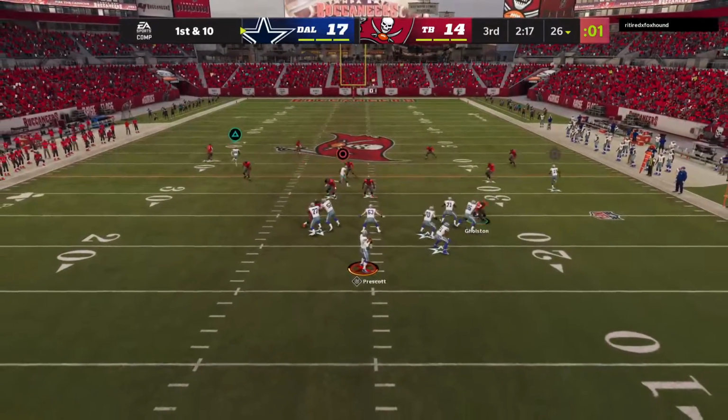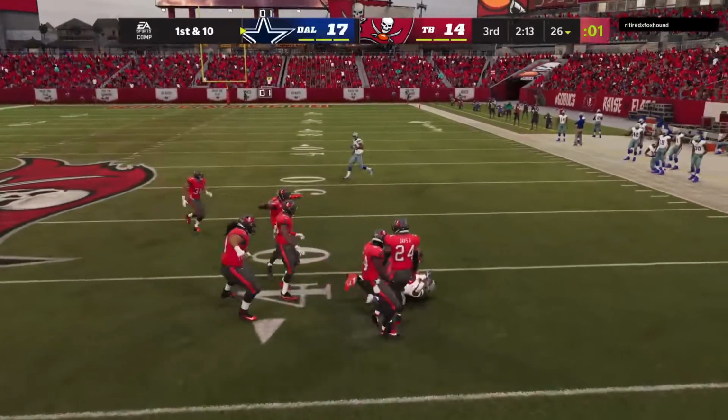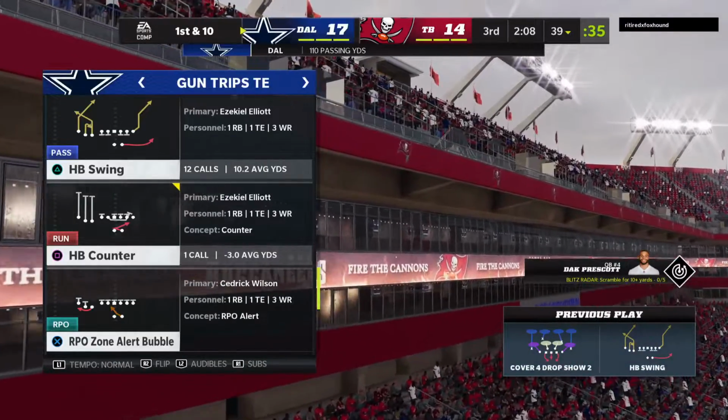They get the playoff as he'll look to throw. Complete to Cedric Wilson, and he gets this one just shy of the 40. They'll mark him down at the 39.